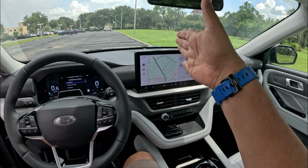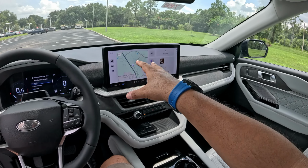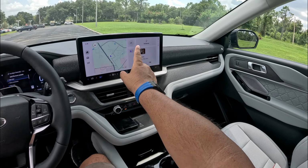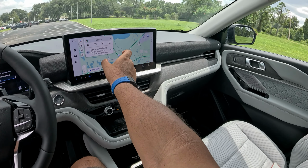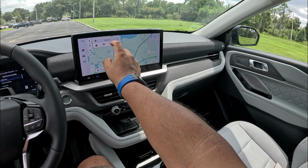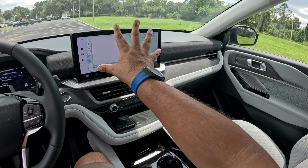But other than that, guys, switching over to the new Ford digital experience, we have a 13.2-inch digital screen here. As you can see, guys, really nice infotainment screen that uses Google Maps. So if you go here, you can see we got all of Google Maps you can do. We can just pop up if you want to search for restaurants or grocery stores. Really cool to have. It gives you the closest. Really awesome feature to have.